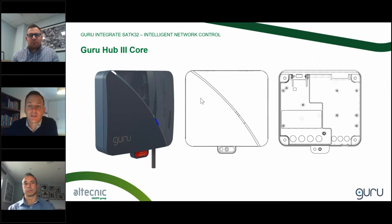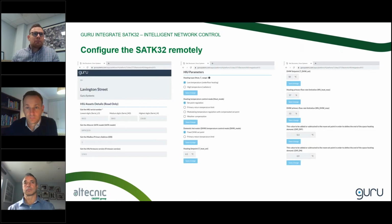If you head to the next slide, Helen. Fantastic. So this is a screenshot taken out of the user interface on the web application that goes with Guru Integrate SATK32. And what this is showing us is that the features that Josh and Neil have been talking about, like return temperature limiting or the other settings within the HIU, are remotely configurable, so from your desk.